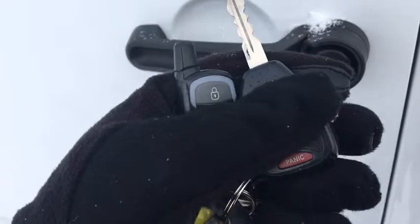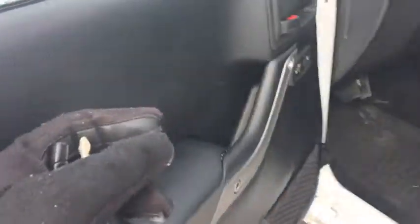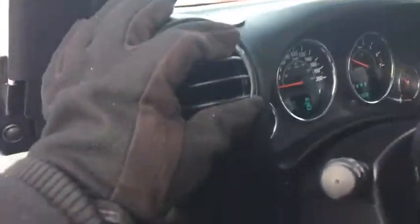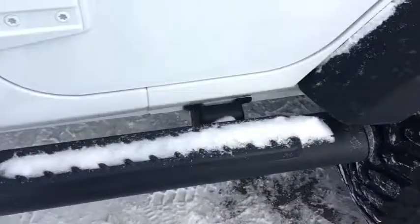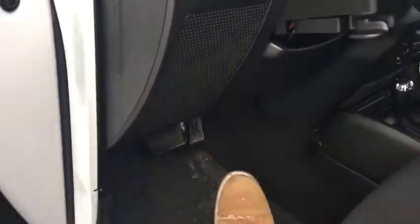Come on. There we go. Alright. Inside, you got your door panel, some excellent accents. Your power locks, some little mesh storage down below. Your directional vents, your headlights, and then you do have that cloth interior seating with great stitching as well. And I forgot to mention there's also that running rail. Alright, hop in.